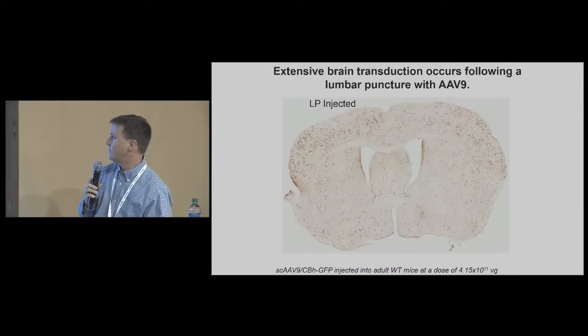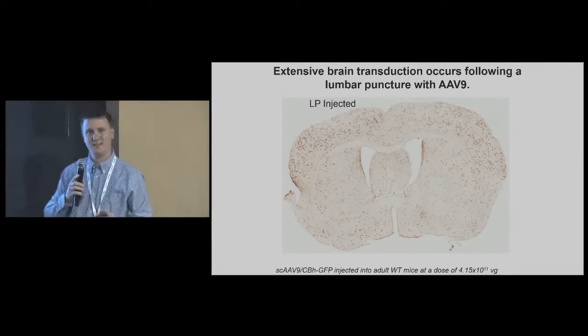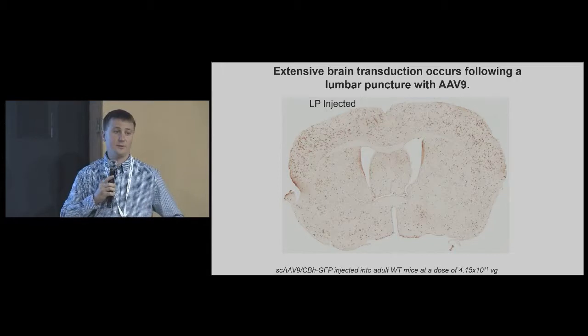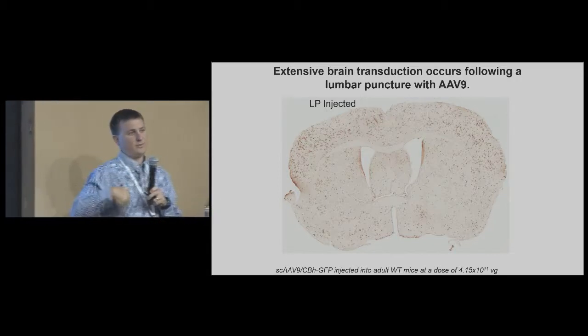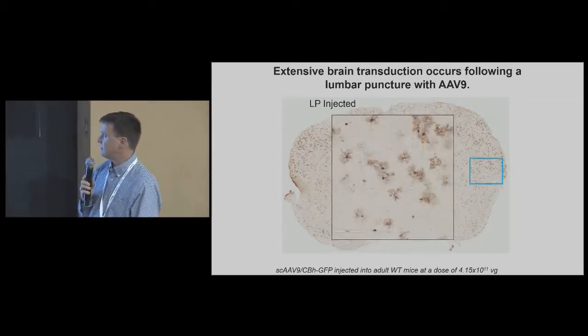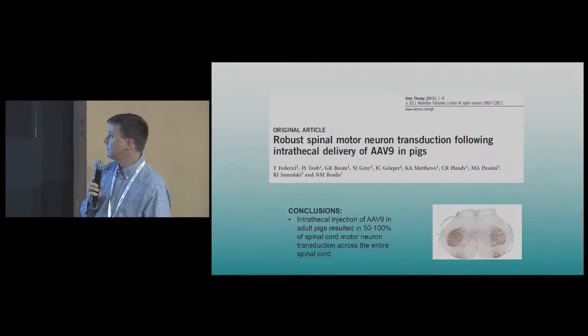And then later we moved the dose higher, and this is a little bit faded, but I hope you can appreciate that now we're getting something similar to what we saw from an IV injection, but we're using a much lower dose, and we're injecting it into the spinal fluid. So it's a way of sort of concentrating the viral vector within the central nervous system. And then just zooming in, these are individual neurons and supporting glia.